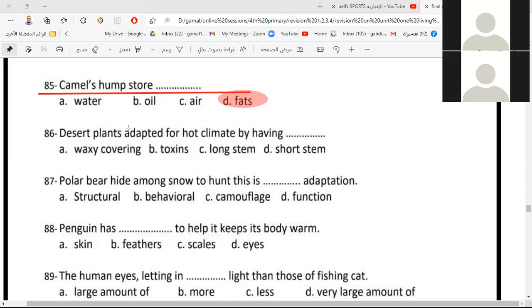Desert plants adapt to the hot climate by having a waxy covering, toxins, a long stem, or a short stem. Be careful. Desert plants adapted to the hot climate by having a waxy cover, covered with wax. Toxins, poisons. Long stem. Short stem. Which do you choose? Desert plants adapted to the hot weather, hot climate, by what? Letter B. No. By the waxy cover. Okay? The wax cover protects them from high temperature. Okay, my son? Yes.